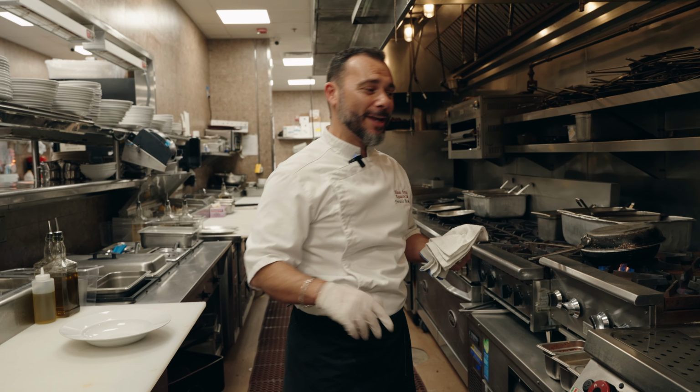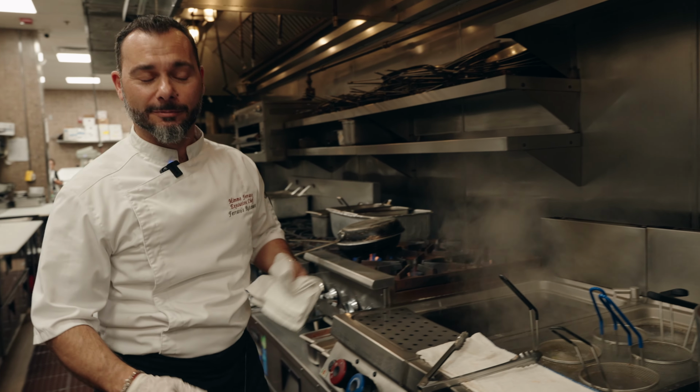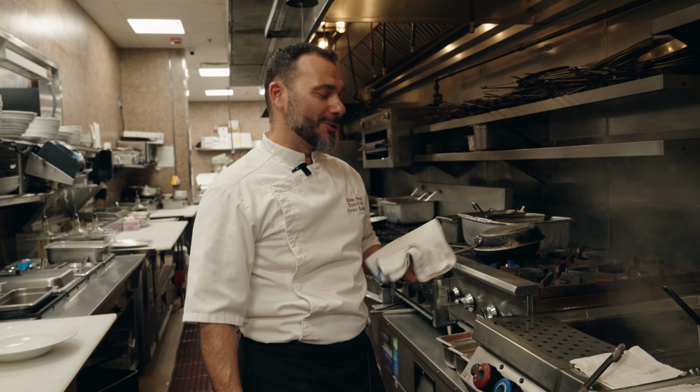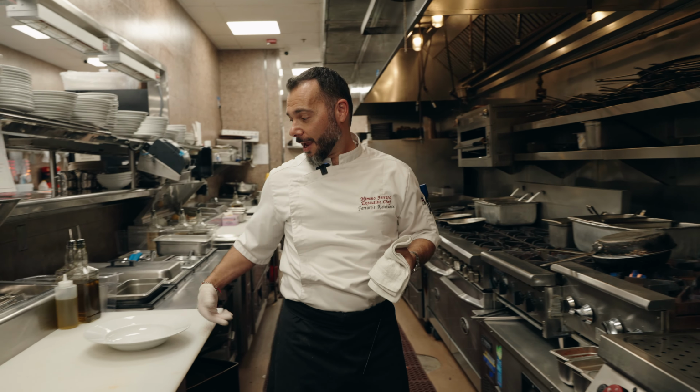She's like, "Can I have a bite?" I'm like, "Sure." And she's like, "Holy, that's delicious. You should run it as a special and see how it goes." And 1 week later, it went on the menu as Pappardelle Mimmo.